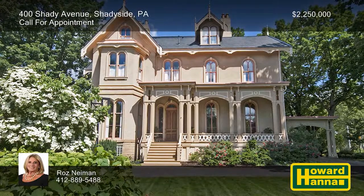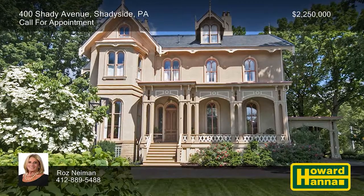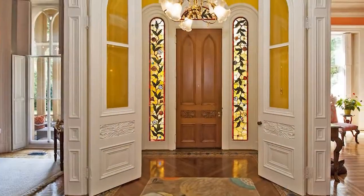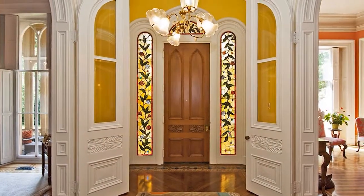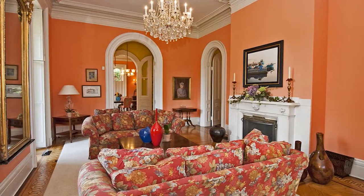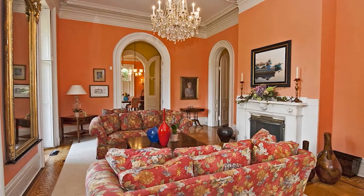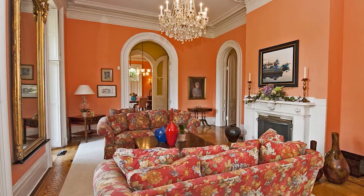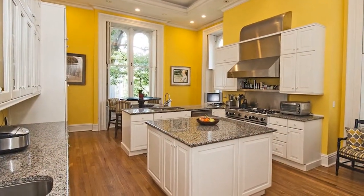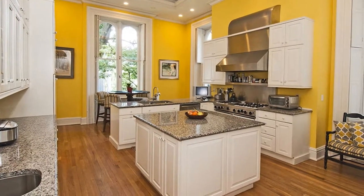Erected in 1858, Carnahan House is a National Historic Landmark in a prime Shadyside location. Exquisite restorations enhance period details like leaded and stained glass windows, arched doorways, decorative moldings, inlaid hardwoods, plantation shutters, and 4 elegant fireplaces. 15-foot ceilings add a spacious feel, and the cook's kitchen and baths have all been updated.